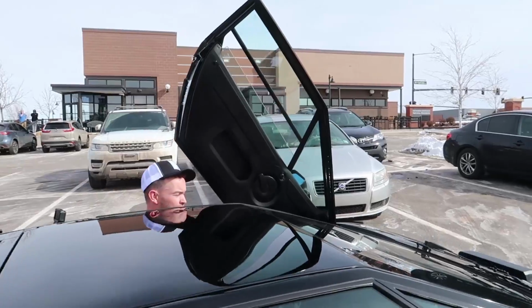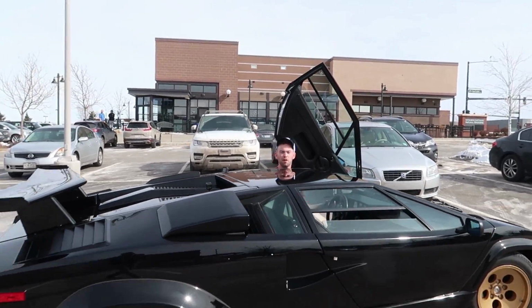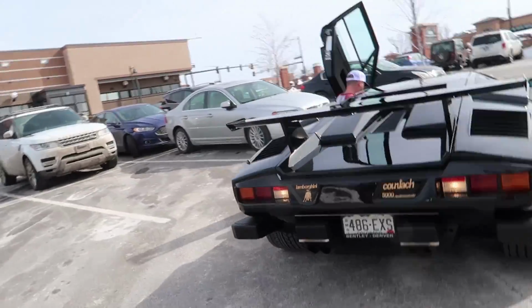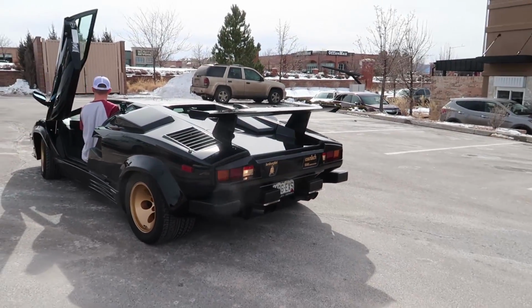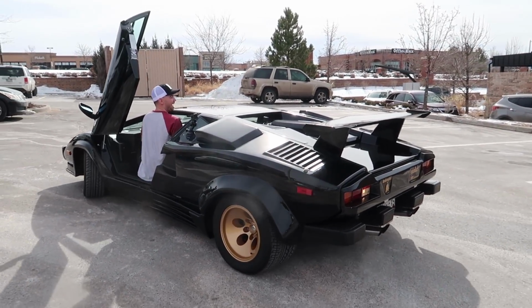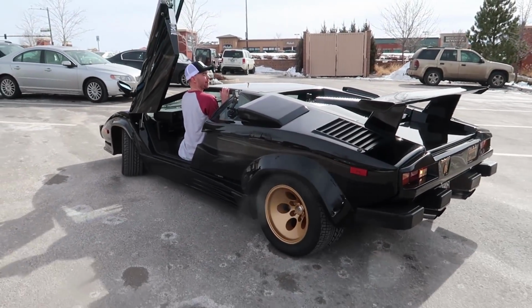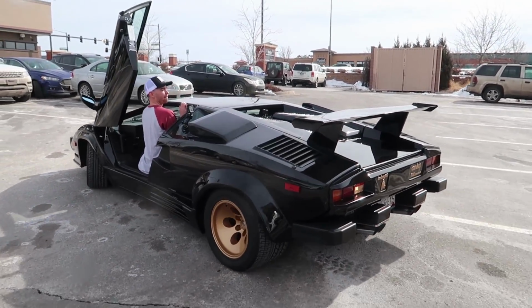All right, we just arrived at lunch. We are at Raising Cane's Chicken. Let's see if I can gracefully get out of this thing. All right, man. Dude, I want one. Hey, that was pretty good. The door's gonna come down and hit you. Oh, dude, like a pro.